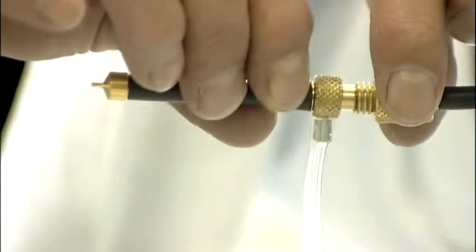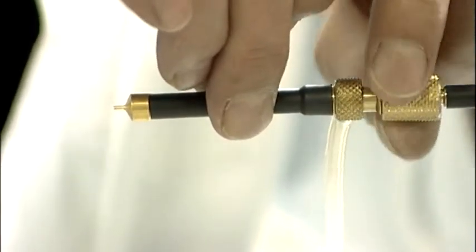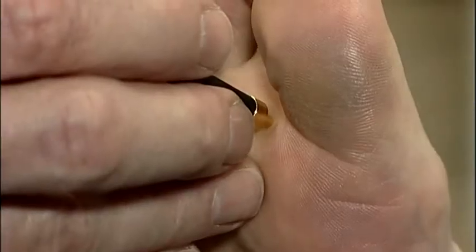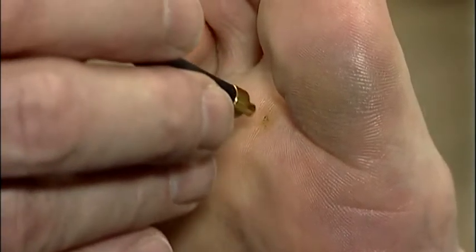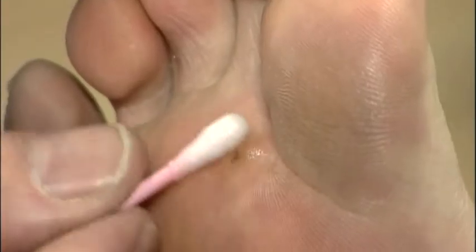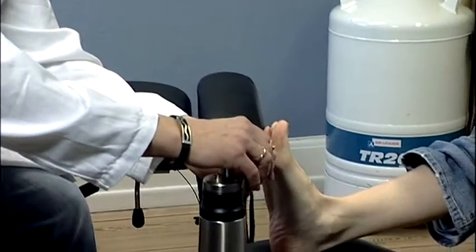For contact freezing, a range of so-called contact probes is available, from sharp-pointed to 3 cm in diameter. All contact probes are equipped with a silicone tube directing the exhaust gas away from the patient. This method makes use of a supercooled metal tip which is pressed against the lesion. Select a probe with a tip diameter fitting the size of the lesion.